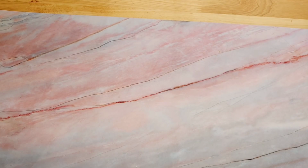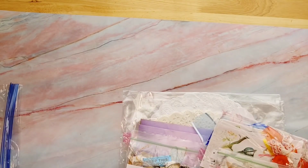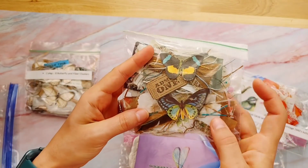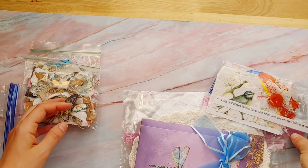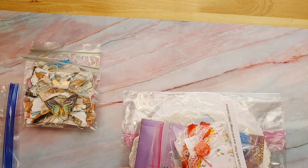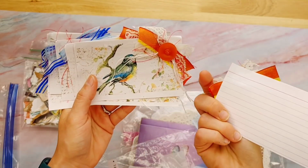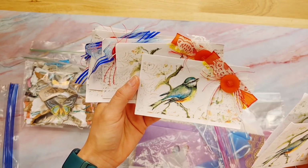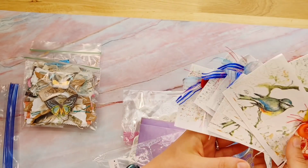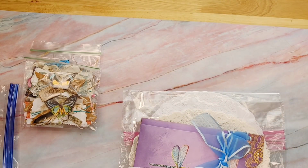More goodies from Tammy. We have a whole baggie of goodies. Let's see what she sent here. So these are the butterfly and fiber clusters. She has 2 sets of those. You'll remember those from before. Collage journal cards with fiber lace and vintage 1940s buttons. Look at how pretty. So they're like collaged or decoupaged index cards. Look at the pretty colors. Love those birds. And then 1940s buttons. How cool is that?